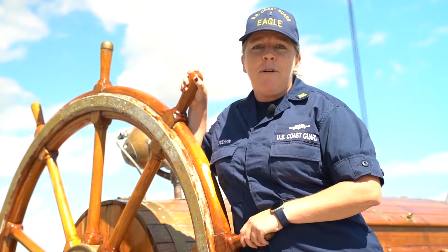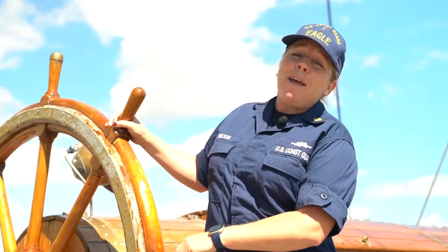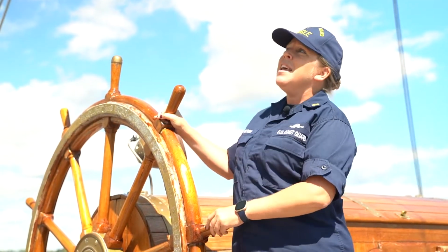Back here on the fantail of our ship is one of our helms. We actually have 3 more forward of this. Takes every bit of power from all of it to get this ship moving when we need her to move, and is all manually powered by the cadets and crew members on board Eagle.